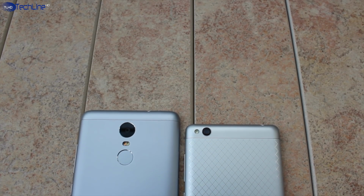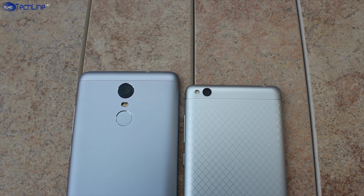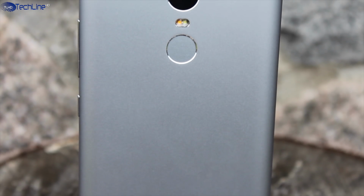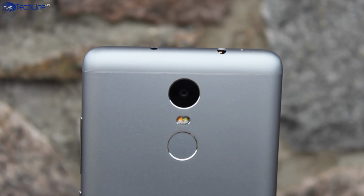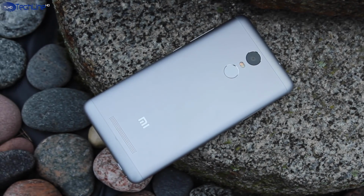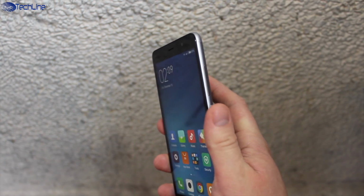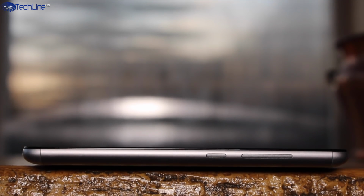Both Xiaomis are made almost entirely of metal, well, except for the top and bottom parts for antennas. As far as optics, both smartphones have 13-megapixel shooters with face detection autofocus, but only the Note 3 has a dual-tone dual LED flash as the Redmi 3 has a single LED. Another advantage that the bigger Xiaomi phone has is a fingerprint scanner, which is a feature that has become important for many users.